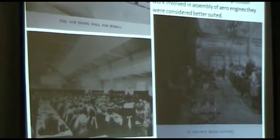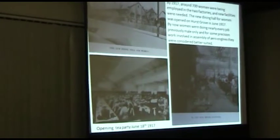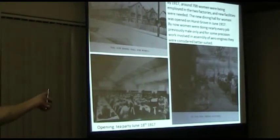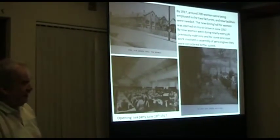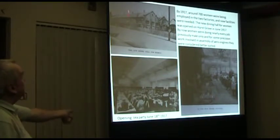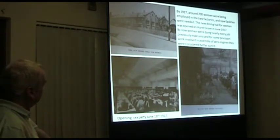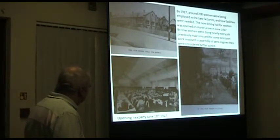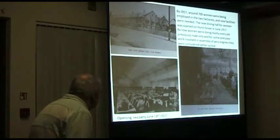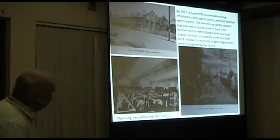By 1917, around about 700 women were working at Allen's in the two factories, and new facilities were needed. I always remember this hall because my father worked at Allen's, and we always had Christmas parties in there. But that was originally built in 1917 for the women workers. And here is the opening tea party. Sitting there with their mugs, cups of tea, and at the end, various kettles and things, there doesn't seem to be any food or anything.